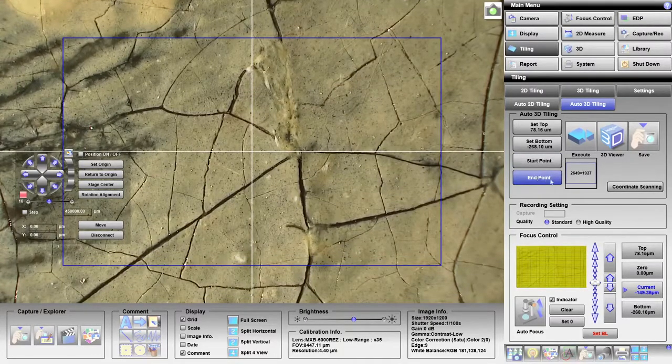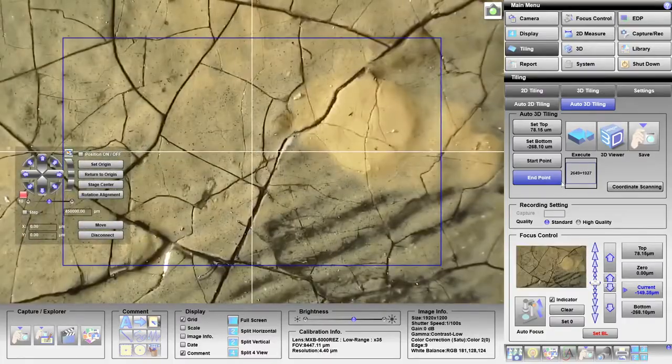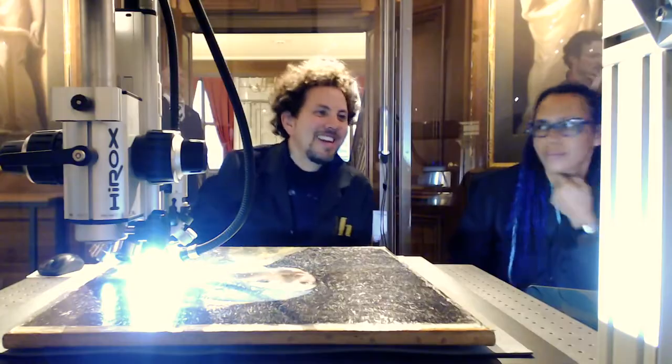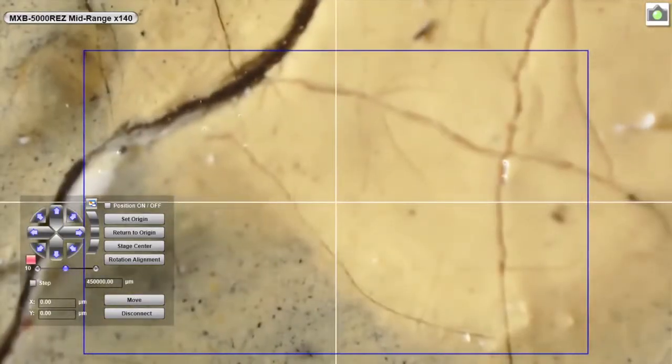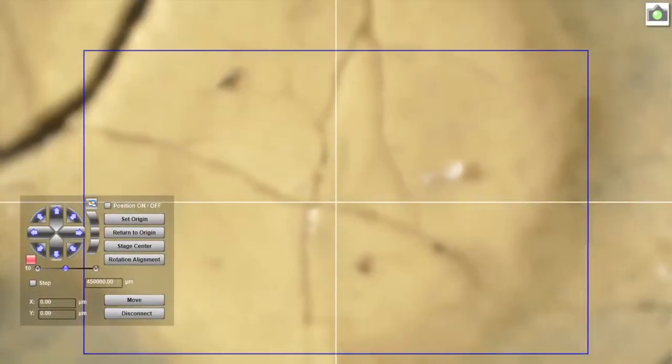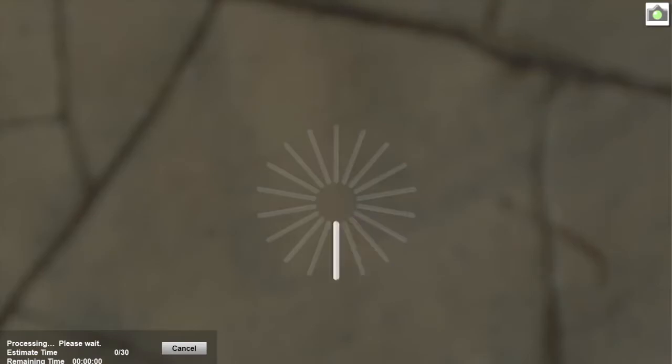Yeah, thanks. And then I will use a bigger magnification at 140x, so we'll have good 3D information. And this is the bottom point, and somewhere here will be the top point. So you will do 30 single files.